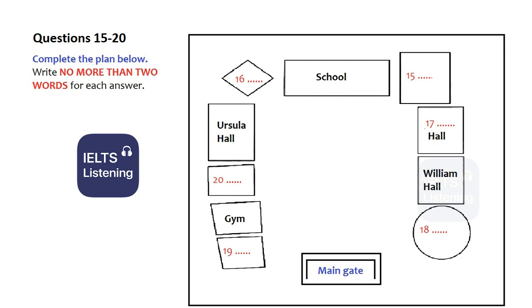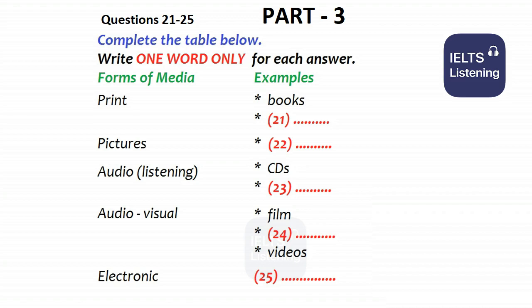Now it turns to part three. Part three. First, you have some time to look at questions 21 to 25. Now listen carefully and answer questions 21 to 25.